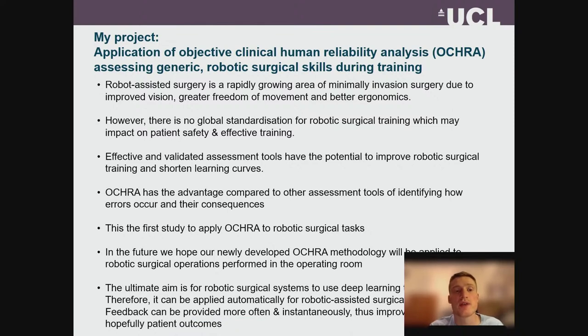However, despite this rapid growth, there is no global standardisation for robotic surgical training, and the training varies greatly between different trusts and different hospitals, and there's no baseline that you need to achieve before you're deemed competent in using the robotic surgical machine. So this would impact patient safety and effective training.